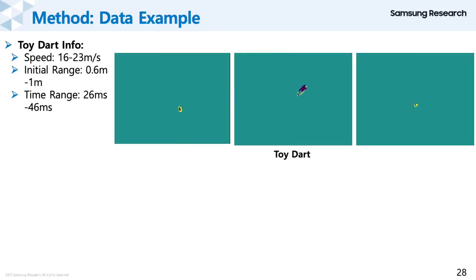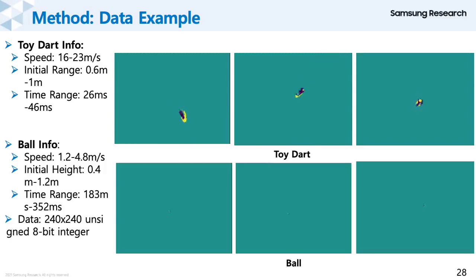We're showing here an example of the toy dart, which has a speed range from 16 to 23 meters per second. Our initial range is around 0.6 meters to 1 meter. Our time range is around 26 milliseconds to 46 milliseconds. We also have a ball dataset, which has a speed from 1.2 to 4.8 meters per second, an initial height of 0.4 meters to 1.2 meters, and a time range of 183 milliseconds to 352 milliseconds. All of this data is 240 by 240 unsigned 8-bit integer examples.